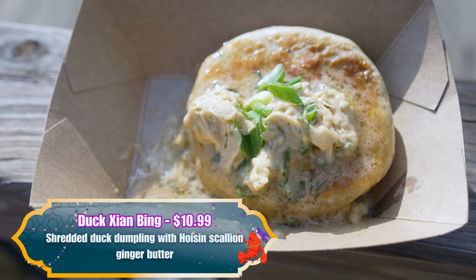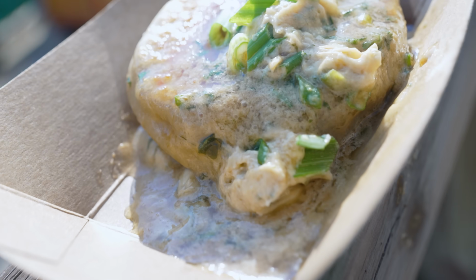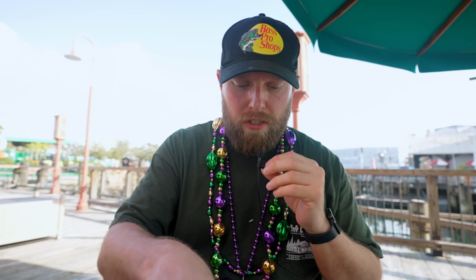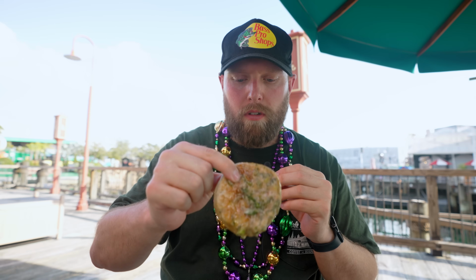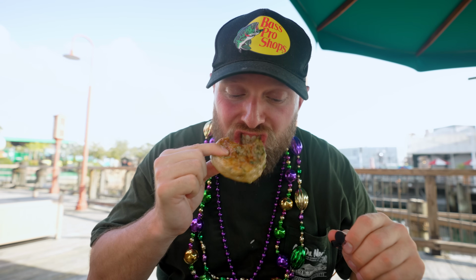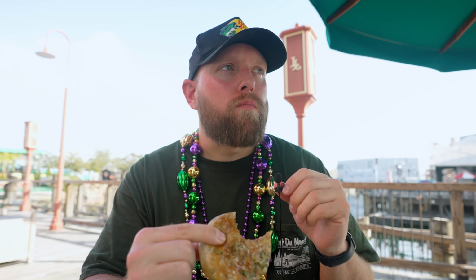From what I've heard, what I'm about to eat is definitely a contender for the best food item at this year's event. Everyone has been raving about it. This is the duck dumpling. It's a shredded duck dumpling with hoisin scallion ginger butter. When they handed this to me, there was a big glob of butter on it, and it slowly melted. And butter melting is beautiful. I don't know if I should just pick it up and try. Oh my gosh, the butter. I have napkins. I'm back. I was transcended somewhere.